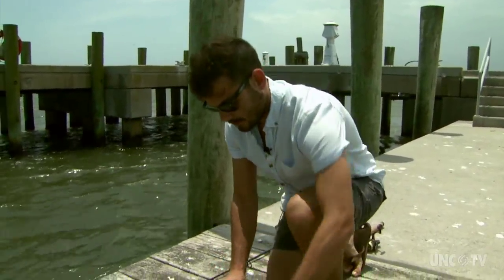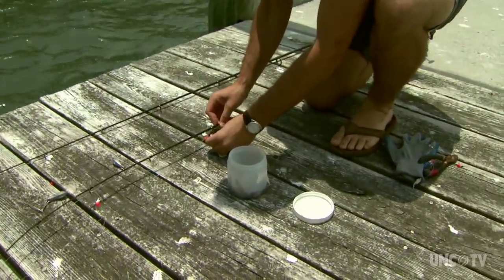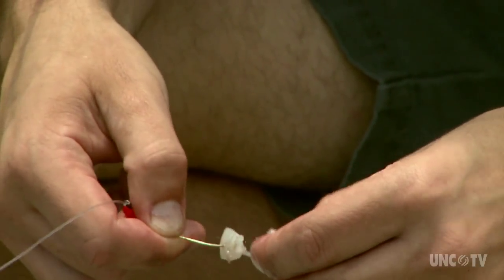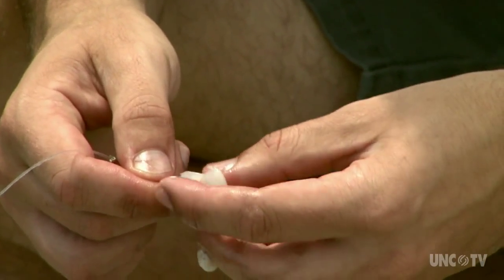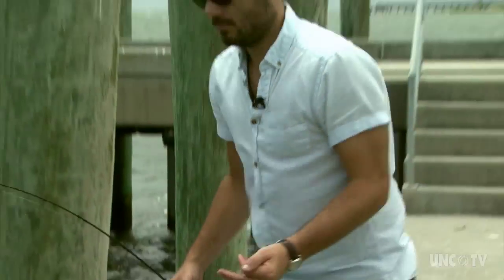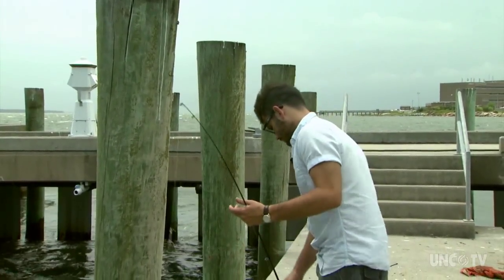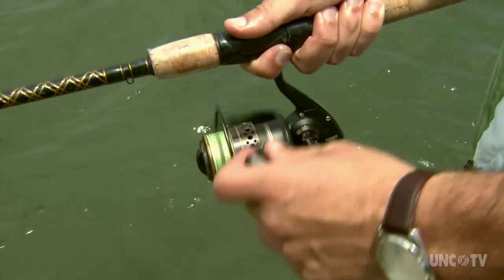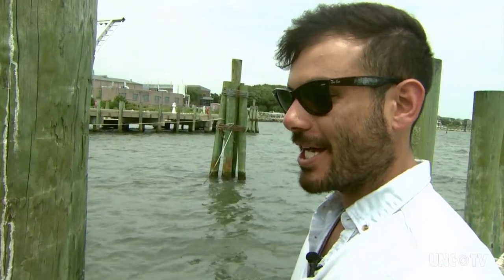So they live closely associated with the bottom. They're really drawn to structures like oyster reefs, which we'll find on the bottom. They like pilings like these. They also like concrete structures or jetties. It offers them a bit of structure and protection from predators. Want to let it sit on the bottom, but gotcha.